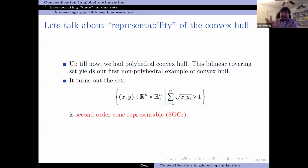Then we looked at the packing bilinear set. And then we looked at this interesting set which was the product of variables, one living in a simplex. In all of those cases, the convex hull was a polytope, even though the set was nonlinear. But this was the first example where the convex hull is not a polytope. It's this one with the square root function.